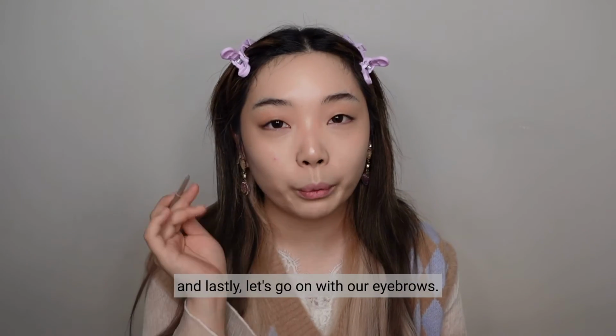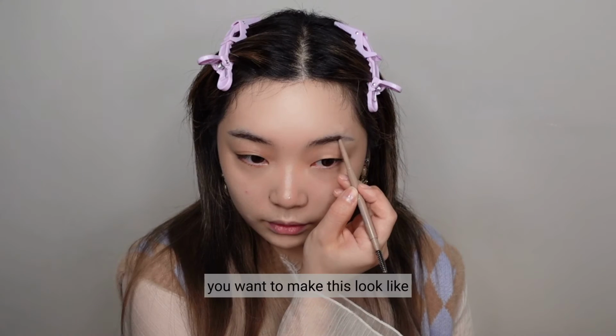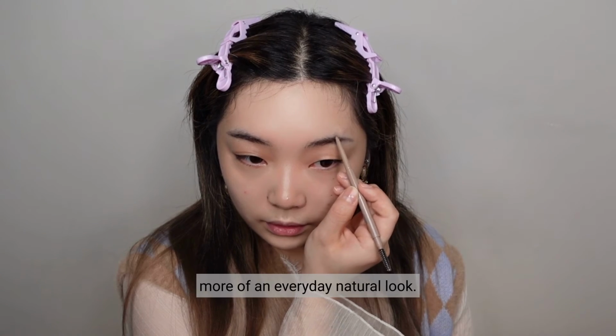And lastly, let's go on with our eyebrows. You don't want to make your eyebrows look very thick and heavy and dark. You want to make this look like more of an everyday natural look.